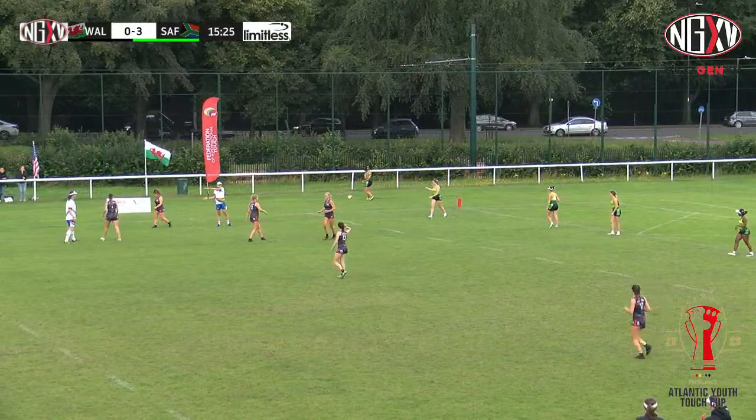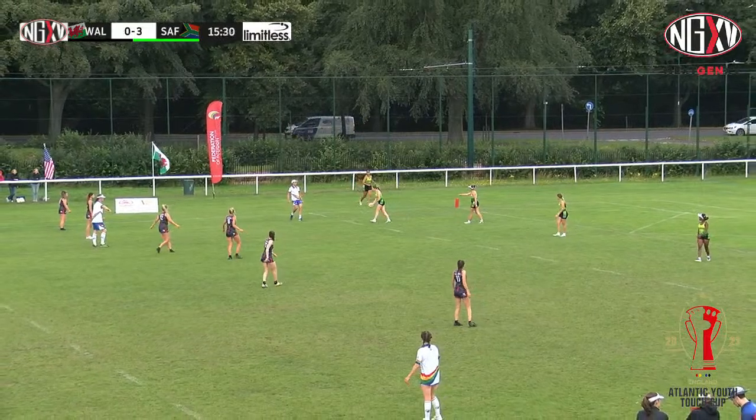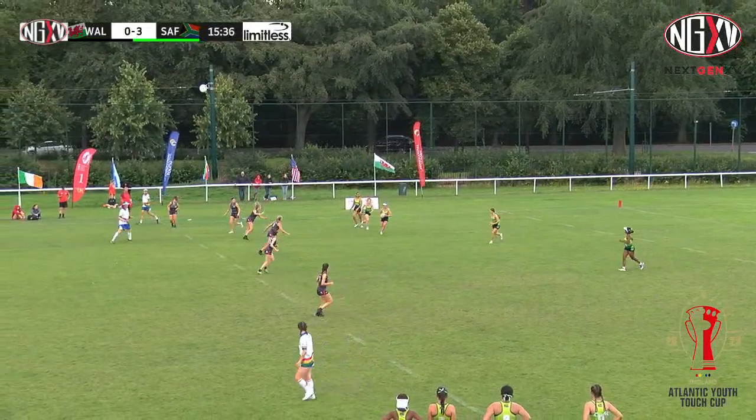Wales at the moment looking for that long ball out to the winger, but the pace of the South African players is just too much. They're able to track across, cut out the space before the winger can get down in the corner. And Wales at the moment are really up against it.